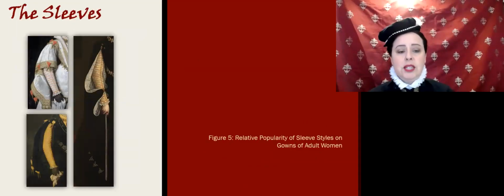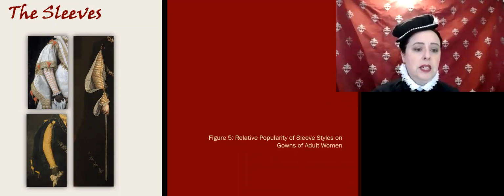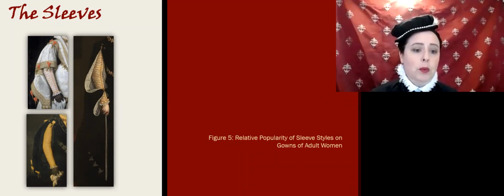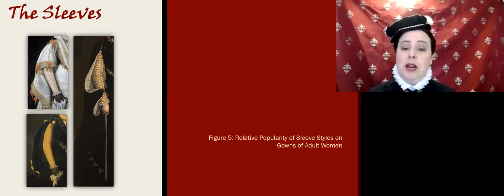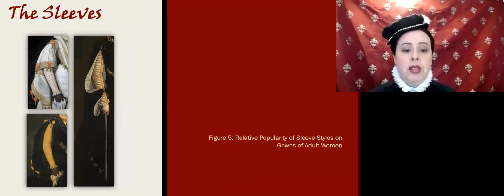So if we look at the sleeves, I've put 3 sleeves here. The one in white is a manga redonda with a horizontal slit. The one with the yellow under doublet is again a manga redonda, but with a vertical slit. And the black one with the pearls at the lower edge, that is of course the manga de punta, or the great sleeve.